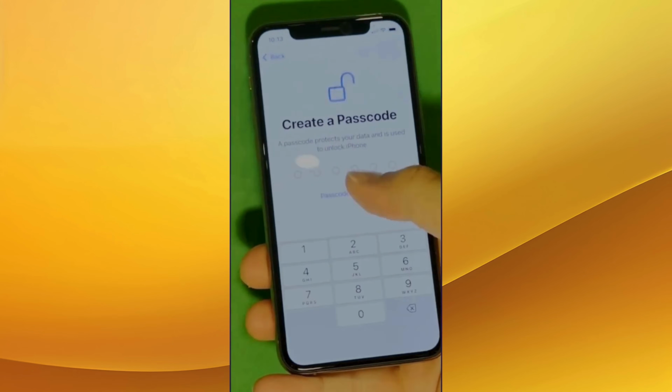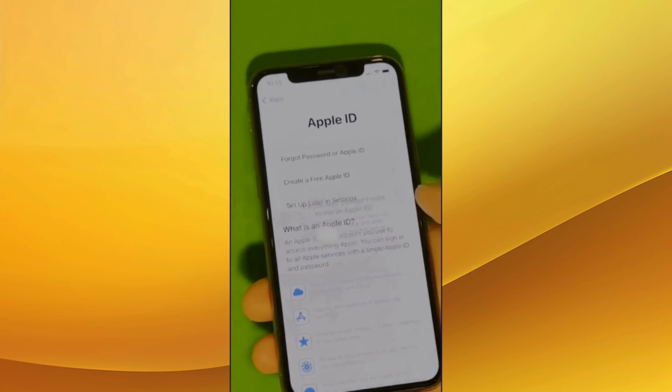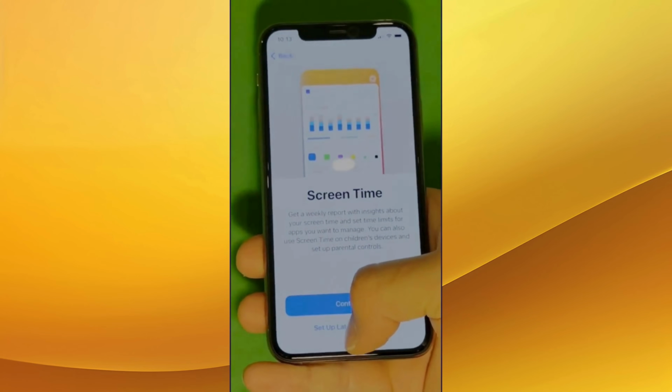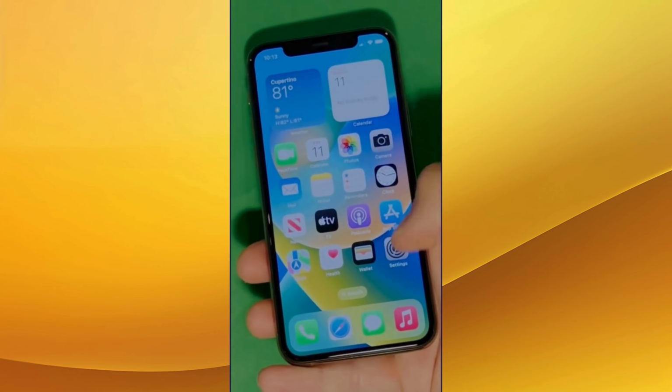And there it is. In this part, let's skip all the setup. Don't worry, you can go back to set it all up later. Make sure to check the terms and conditions, and skip the rest of the steps, and just do it all later on.